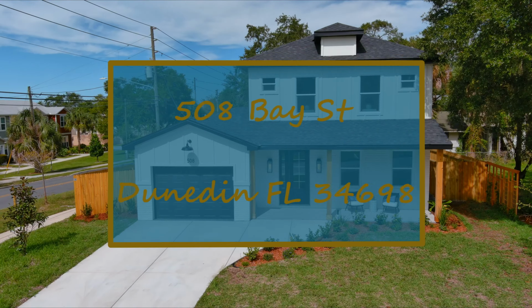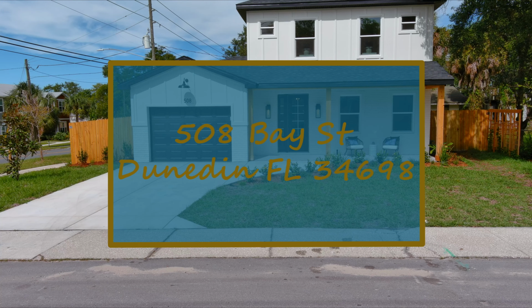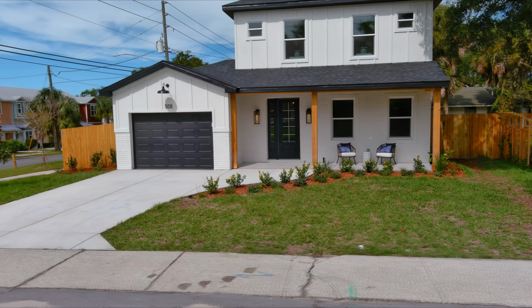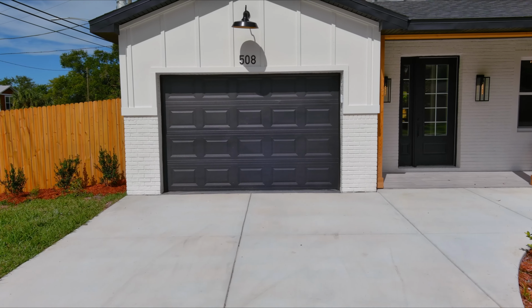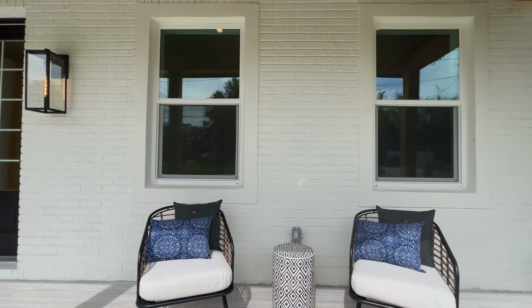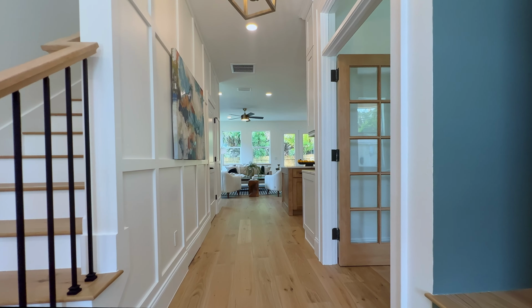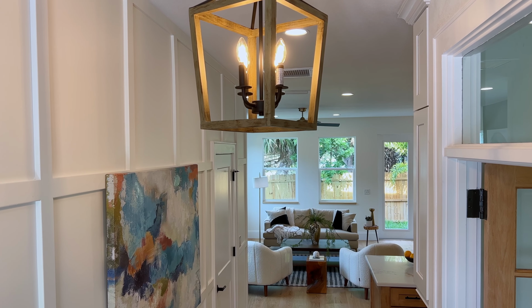We are proud to present one of the only move-in ready new construction opportunities in Dunedin. As you enter the home, you'll experience great attention to detail and high quality finishes.